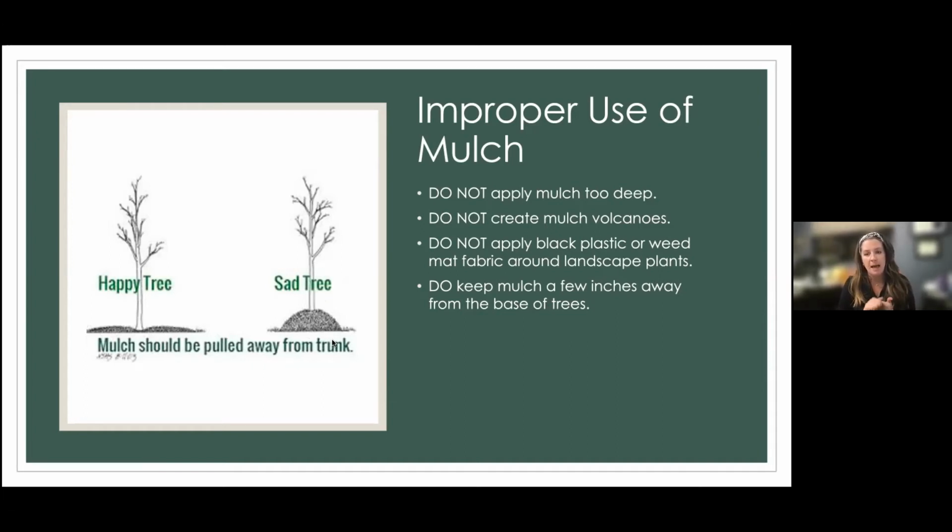Don't apply black plastic or weed mat fabric around landscape plants. When I refer to black plastic here, I mean the stuff that doesn't let water or air through. It is a thick material that you could hold water in, right? There's no movement, so you don't get water moving down into the root system and you don't get air moving down. Your roots breathe just like we do, so you need to make sure you've got good airflow and good water movement through that.